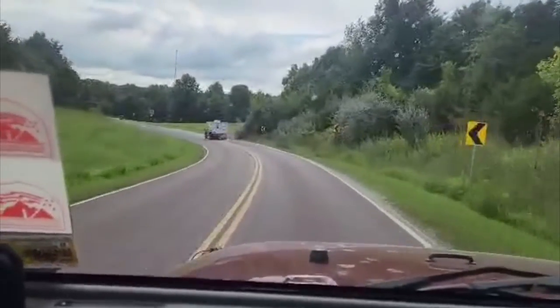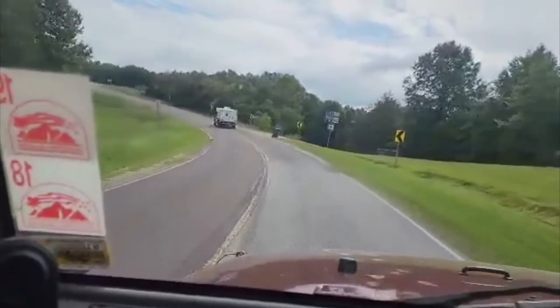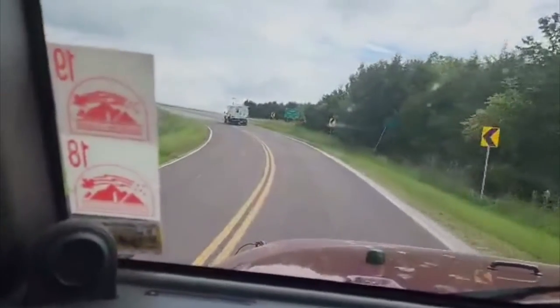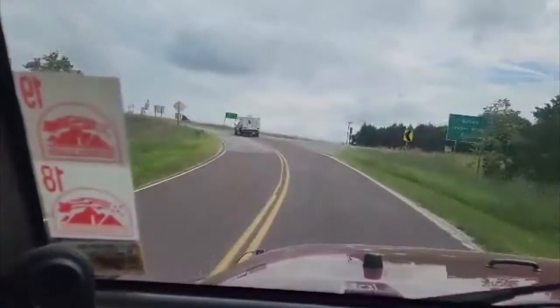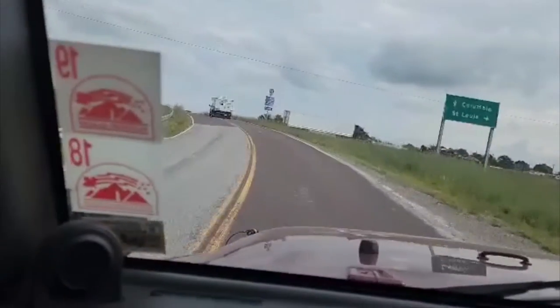Okay, we are on our way. We have left our house. We're entering the junction of Route Z and Interstate 70. If you're coming off of the interstate, you're going to take this exit right here to get to Marshall Diggs Conservation Area. That is where we're headed.